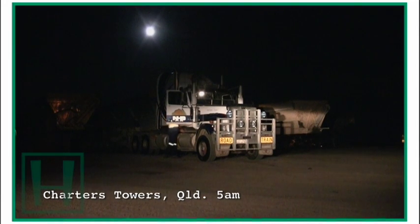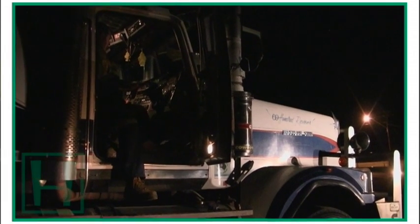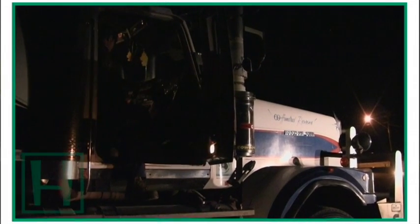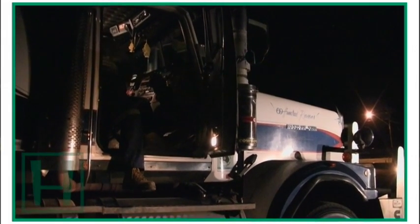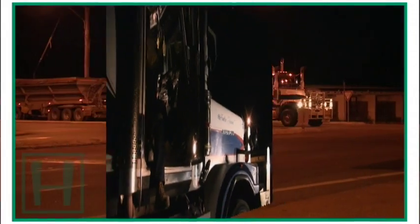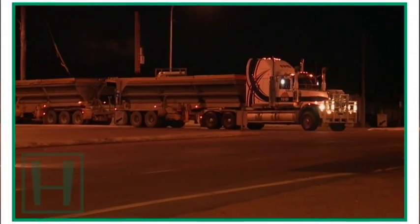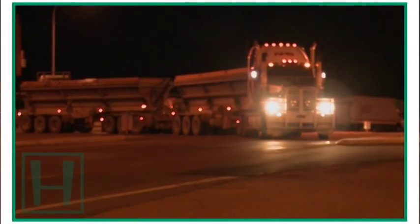Charters Towers, an hour and a half west of Townsville. Most of the town was still sleeping as Alistair Roberts climbed into his 6900 Western Star and turned the key. A short time later he had it and his three-side tipper trailers heading northbound up the Lynd.